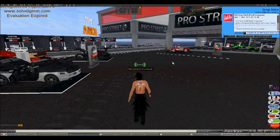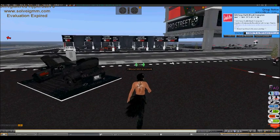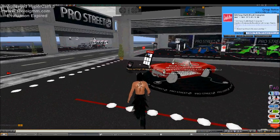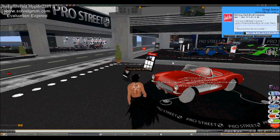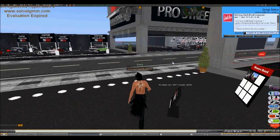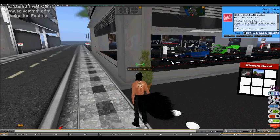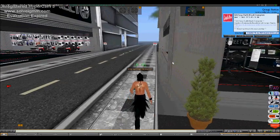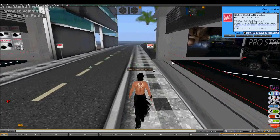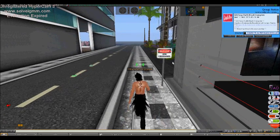Usually in Second Life, though, the speedometers that work are just numbers that appear, usually floating somewhere on the car, like the back of the car where you can see it easily. It'll just be numbers hanging there, depending on what your speed is, like 20, 30, 40, however fast you're going.